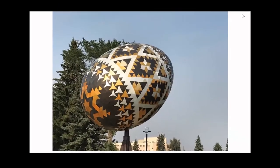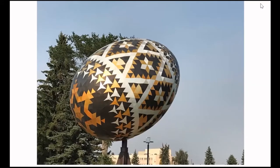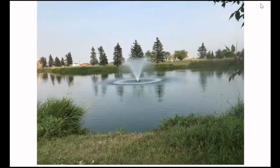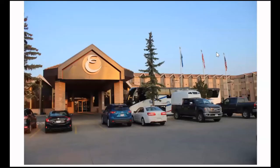All right. This is in Vegreville on the way to Haida Gwaii, and of course, that's the big Easter egg there. And this is a shot of the same area in Vegreville. And this was a totem pole that's kind of indicative of the Haida Gwaii Islands. I think this was in Terrace, if I'm not mistaken, or just in that area. And that's one of the hotels we stayed at on this bus trip, which is a very exciting and invigorating trip.